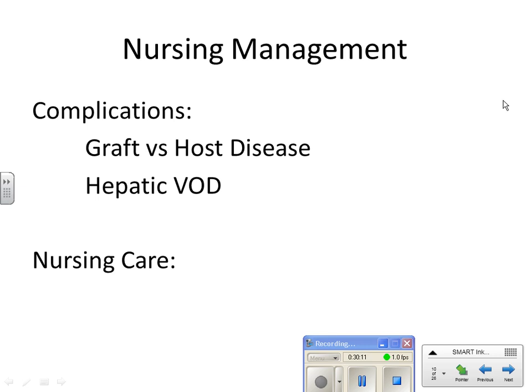So patients can have rashes, they can have liver issues, elevated liver functions, jaundice. All of those are going to be indications that the graft, the stem cells or the bone marrow, are not helping the patient by killing off the tumor. They're harming the patient by attacking their own healthy organs.